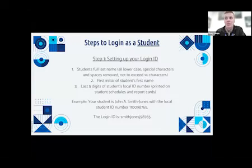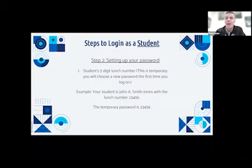So again, John A. Smith Jones has a local ID number ending in 98765. His login would be Smith Jones with the J first, 98765. And again, with that password, instead of your lunch number with three extra zeros, it'll be 2, 3, 4, 5, 6.